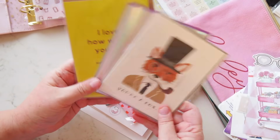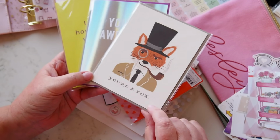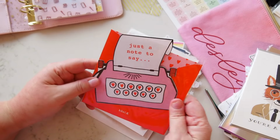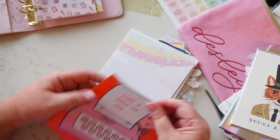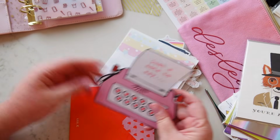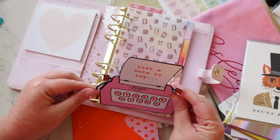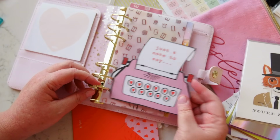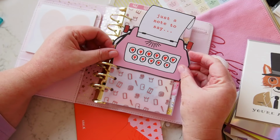They are all designed for certain people, and I bought this one in particular for my friend Tony. I bought that years ago and I still haven't given it to him. And this one I want to use in the planner if I can. I don't know if I can because it's a bit big, but I just think it's adorable. It's a gorgeous typewriter, and it is just narrow enough that it would fit. It would poke out, but it would fit.